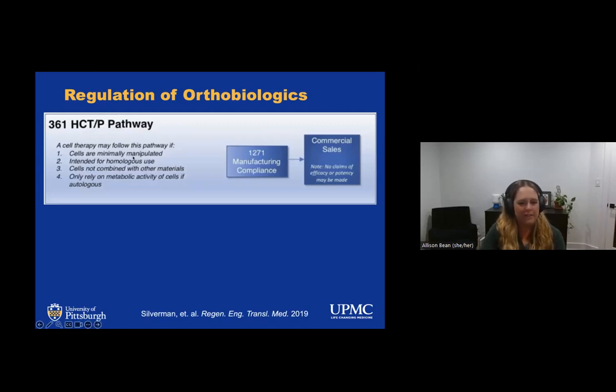I just have one slide on this, but here are the different pathways that these cellular compounds can be regulated through. The first is the easy way, the 361 pathway. This pathway can be used if the cells are minimally manipulated, as in nothing is really added to them to change their behavior. They're not cultured or anything outside of the body, and they're intended for homologous use. What this means is that you're using the tissue for the same purpose that it served before it came out of the body. You get into a little bit of a gray area when you talk about bone marrow or adipose in particular, because adipose is considered a structural tissue.